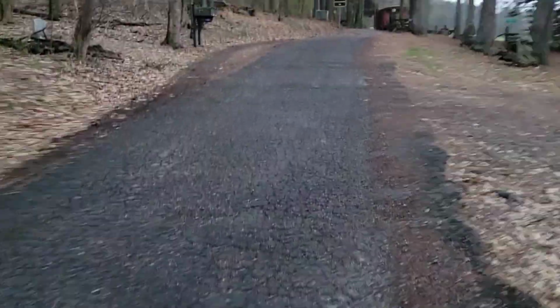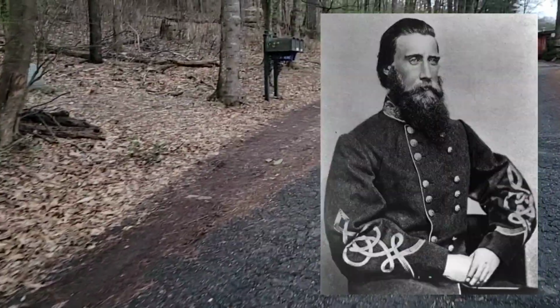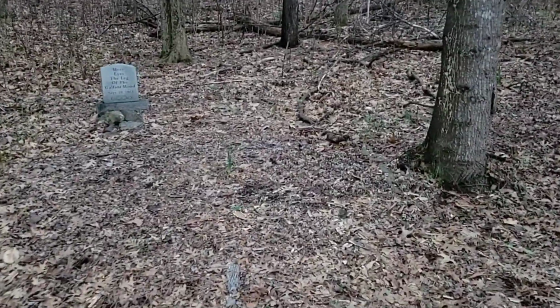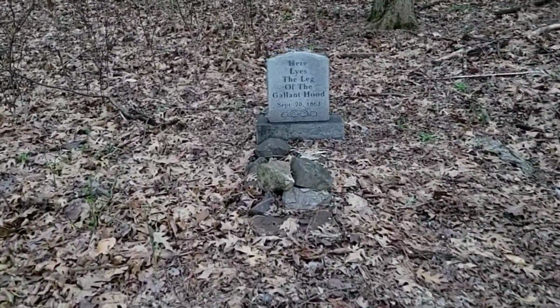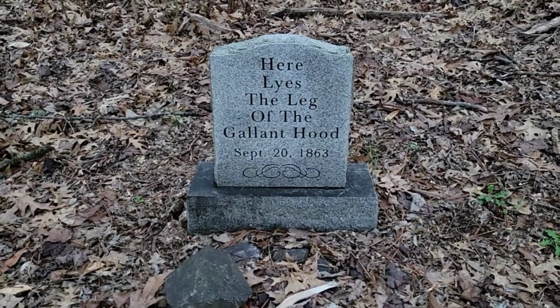Alright guys, it's getting late here, but I'm coming up to the buried leg of John Bell Hood. This is alongside the road of the woods in northwest Georgia. It's a grave with only a leg. It's a limb left behind by Confederate General John Bell Hood of Kentucky, a resident known sometimes as brave but sometimes a reckless soldier.